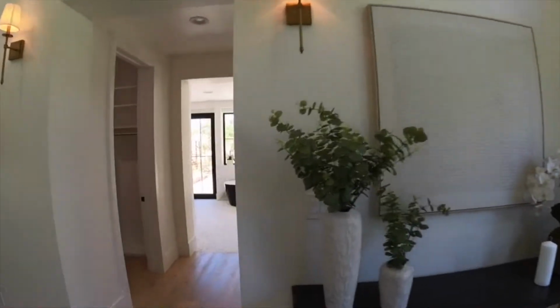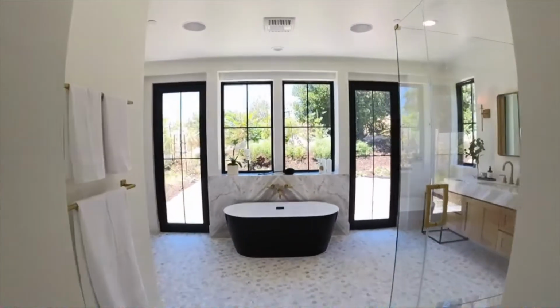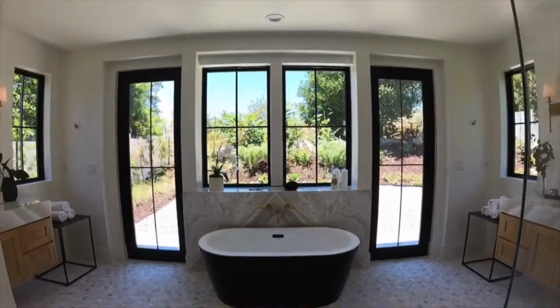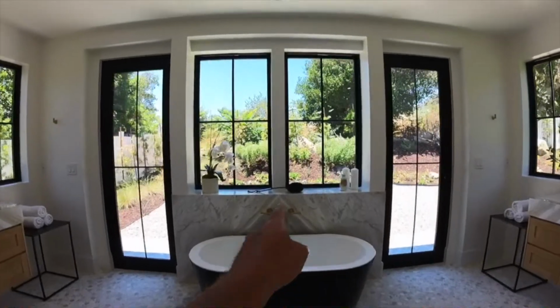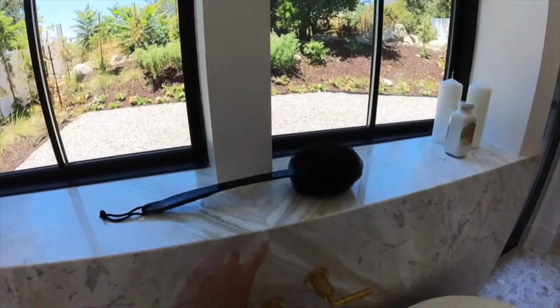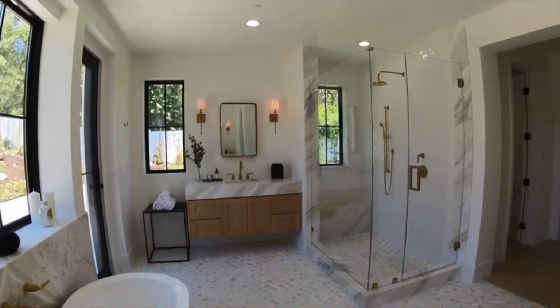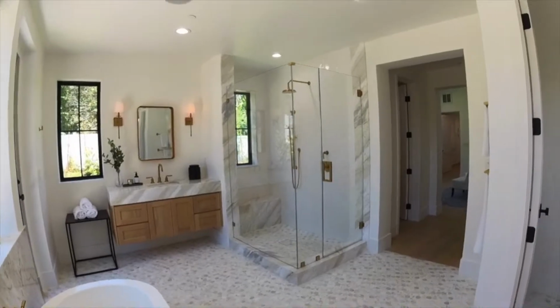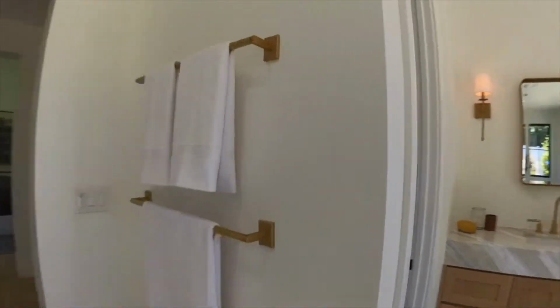Same thing with the doors, the windows, and here's the master bath. This is definitely a nice statement right here, black tub. Same thing right there, you can see the book match right here, where it kind of matches up. Massive shower, stand-up shower. Lots of details. So if you have any questions, comment down below.